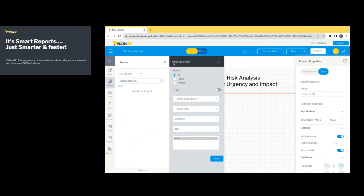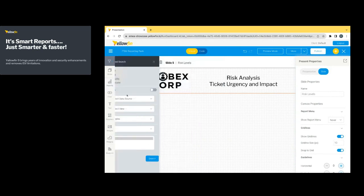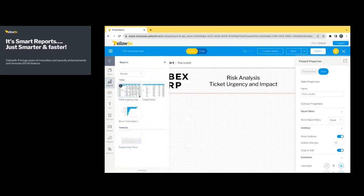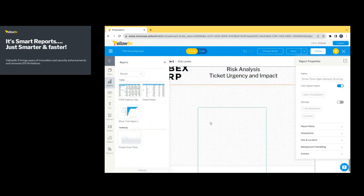Something as always has, well, not as always, but something that's gone slightly wrong. I can't find it, but never mind. We'll embed a different report just to press on with the demo. What I want is something. That'll do. So we'll drag that report in.